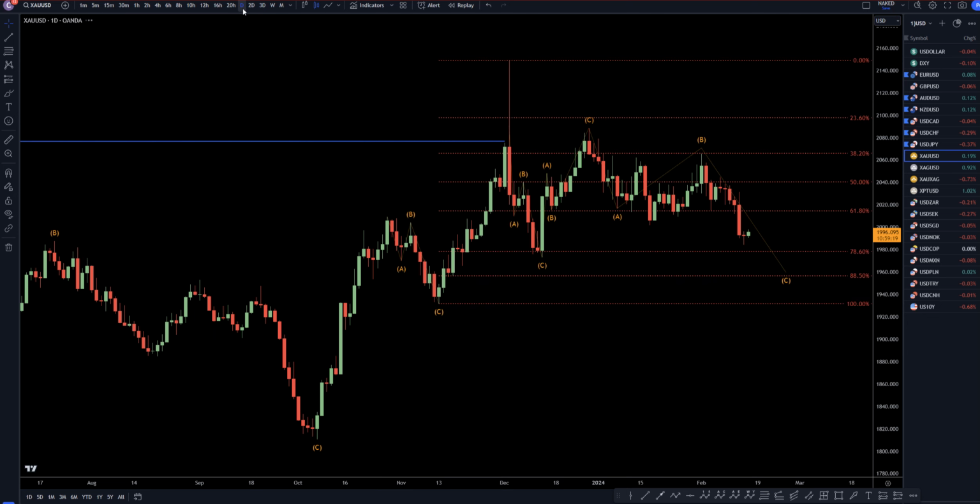So taking it down to the daily time frame. On the daily time frame, I actually think this move down is not over yet. I think it's a WXY. One, two, three waves down for a W. One, two, three waves up for a wave X. I think this is one, two, three waves down for a wave Y of the WXY, which I do think is a WXY of wave two.